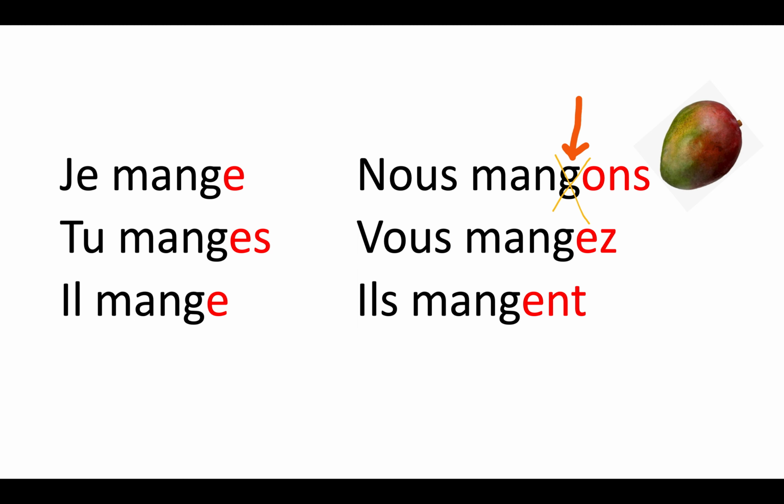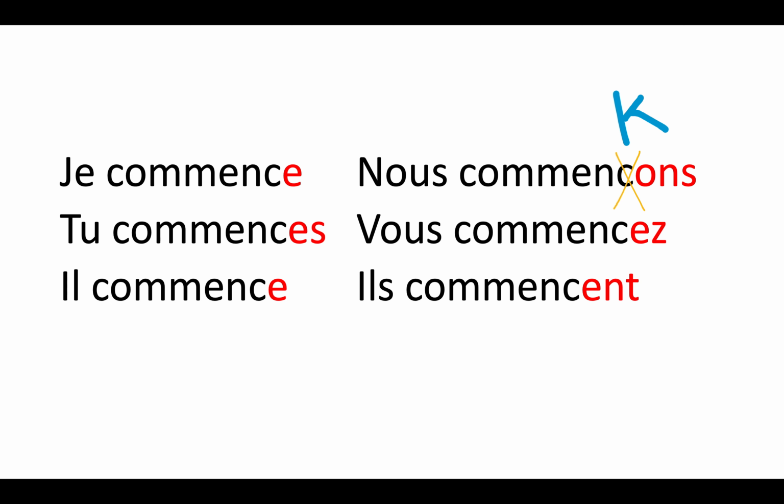Je mange, tu manges, il mange. If we just spell the nous form like this, it sounds like nous mangons, like we mango. That's not a thing, okay? So we add this E to preserve the soft sound. Nous mangeons. Let's look at commencer, to commence, to begin.